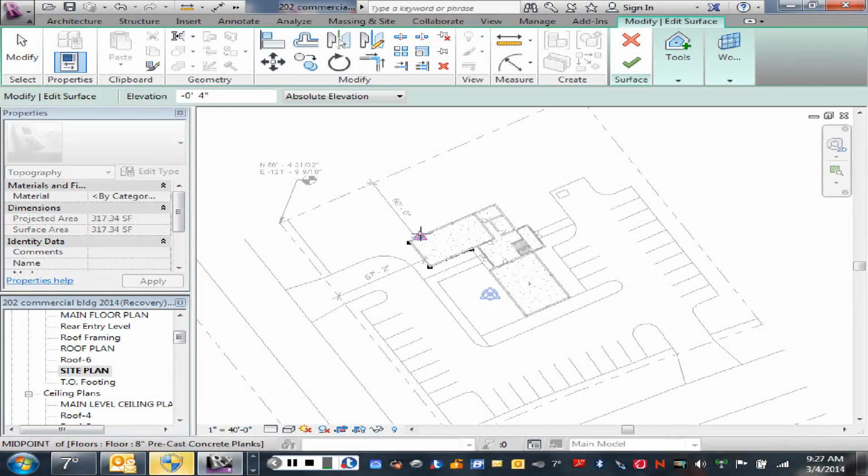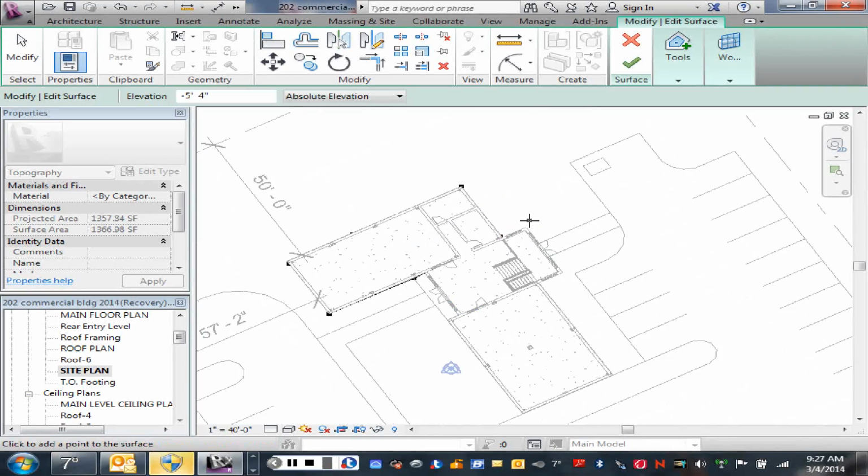Coming around the building this way, I'll probably come back a ways at minus 4. And now I got to start dropping, right? So now I'm going to go change it to a minus 5'4", because on my plan anyway, that lower level is 5 foot lower. So I'm going to go back to this back corner now. That's a minus 5'4", minus 5'4". And then I'm going to come over here and go to this corner and say that's a minus 5'4".